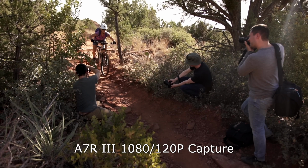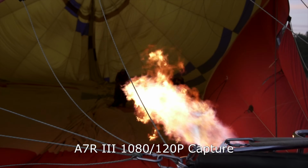The other thing that's much more usable is the 120 frame per second recording no longer has a heavy crop with it, and quality also seems to be improved.